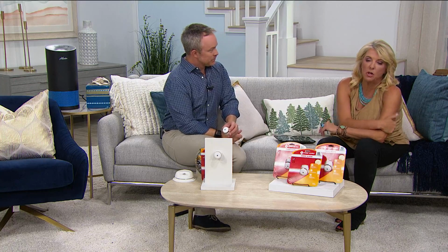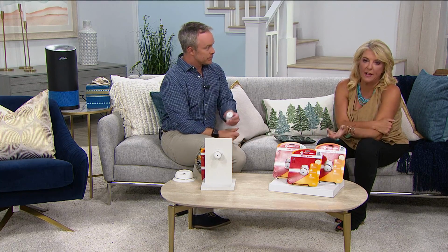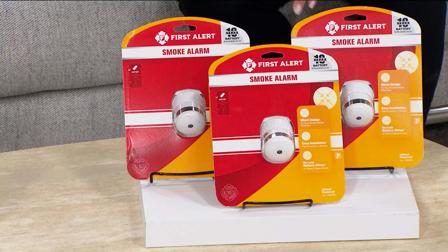Also, a lot of people are doing the short-term rentals, all that kind of stuff. You really must have these in those to protect the people who are staying with you. Exactly. But you don't want to have to baby it all the time, and you don't want it to go off erroneously if someone's staying in your place. So this would be perfect for that, because once you set it up, you've got 10 years before you have to worry about it.